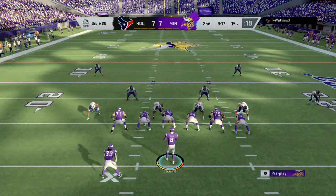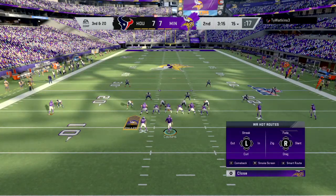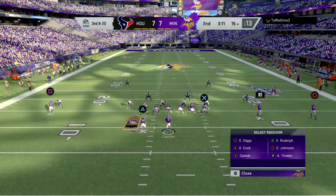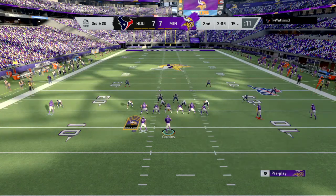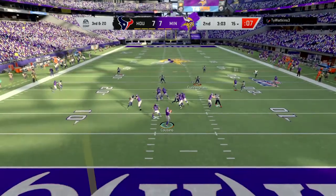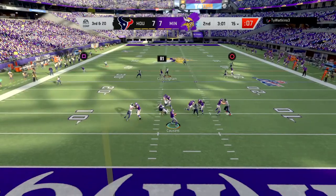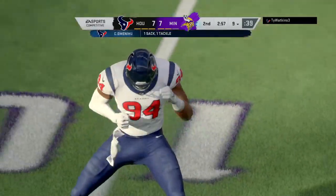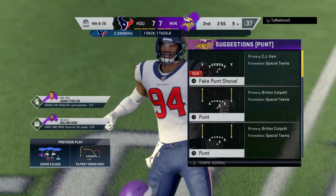So now after the sack, Cousins and the Vikings come up here 3rd and long. 3rd and long for Cousins. In trouble here, and down he goes. Back at the 8-yard line.